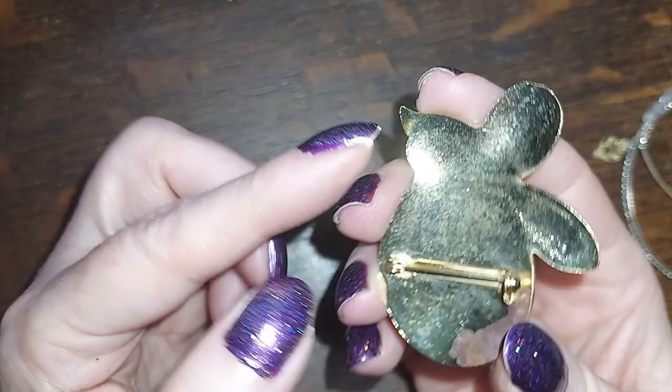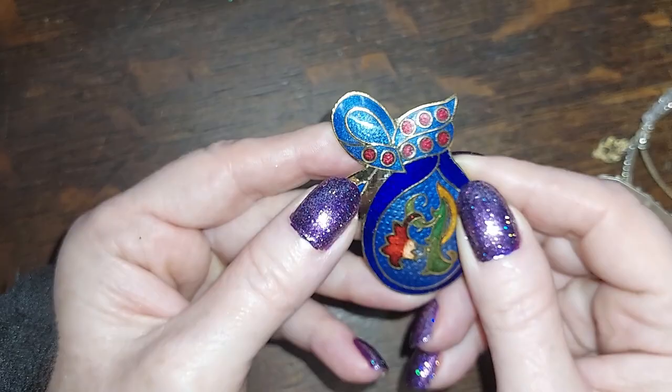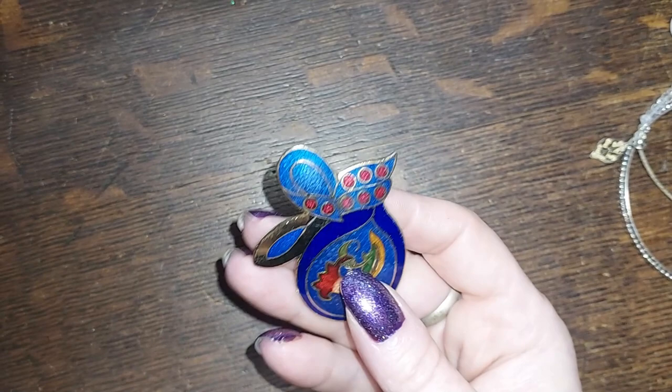We got a bunch more stuff in here. Oh, this one's kind of pretty. All right, I'm trying to get to the bottom of the box here, y'all. This one's a brooch. That's really pretty. I like that. It's not cloisonné, but it's made to look like it. It's just enamel.